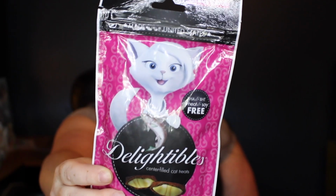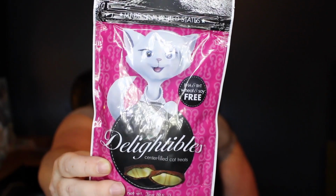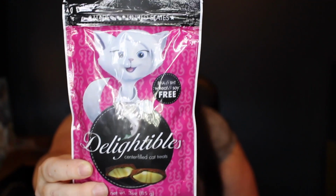And they're made in the United States and they're salmon flavored. I know, again with the shiny packaging, but here they are, the Delitables cat treats, and they are made in the US, and it is 3 ounces worth of treats, so I'm sure they'll enjoy these. I'll actually have to put them up so they don't try to chew through the bag to get to them because they are little piglets.